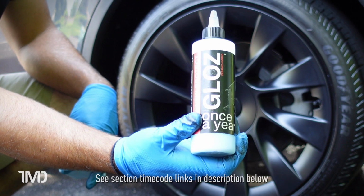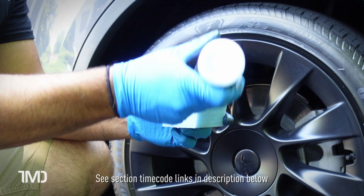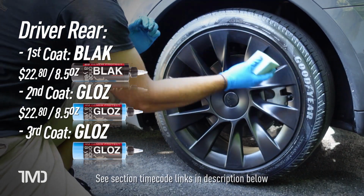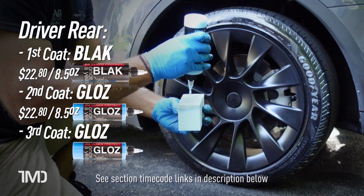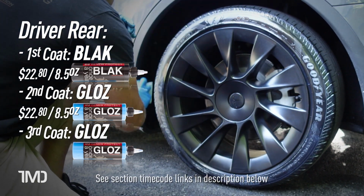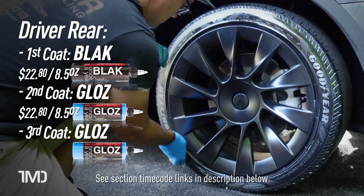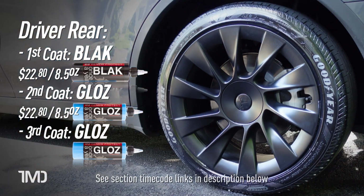Okay, so we've waited 5 more minutes. 3 of the tires are done. If you remember, we're going to do a third coat on the driver's side rear tire. We've already got 1 coat of black and 1 coat of Gloz. We're going to do a second coat of Gloz equaling 3 coats. Again, the second coat goes on super easy. The first and second coat of black and Gloz that we did already really absorbed into the tire already. So the third coat stands out even more and adds even more gloss and even more deep, dark depth to the tire than any of the other 3 application combinations.